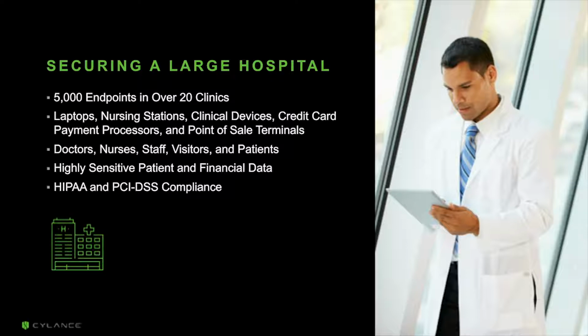Currently, as the slide indicates, we have about 5,000 user endpoints. We're spread across 20 clinics across the valley, with a primary location in downtown Phoenix. Those endpoints are everything from laptops to workstations to point-of-sale terminals in our cafeteria. Our users are doctors and nurses and staff, IT support people, vendors, contract employees, all of the mix is there, and all of those are considered users of our endpoints.